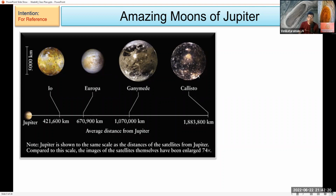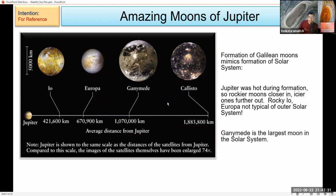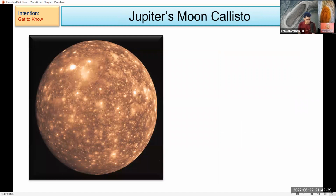Now we are looking today at Callisto. There's something unique about this also. Something unique about Callisto is that it is totally full of craters. But there is no volcanic activity, zero geological activity, literally, but it's full of craters. That means impact craters. So many meteors have impacted. Literally, there is no place which is free of such impact craters.